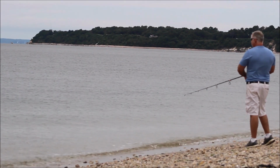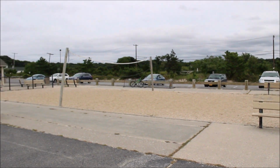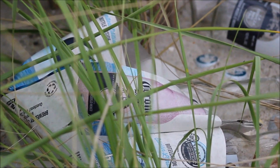This is an example of a give and take. But what's not a give and take is pollution and blatant habitat destruction. In order to protect piping plovers and horseshoe crabs and bunnies, all we need to do is preserve environments and throw away our trash.